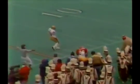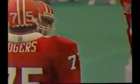Darrell Landry, the quarterback. Going long on the right sideline and incomplete. Shepard was the intended receiver. 2nd and 10 at the 36. Landry is 0 for 10 and 2 interceptions.